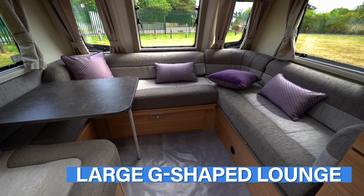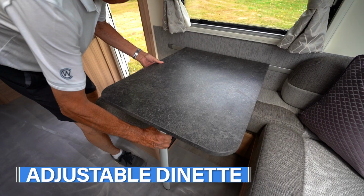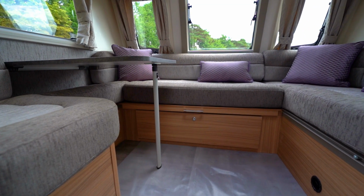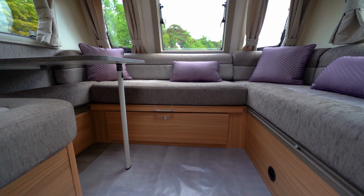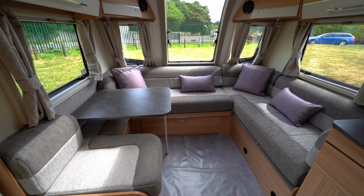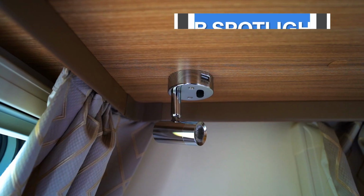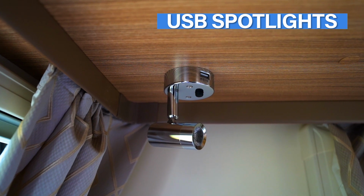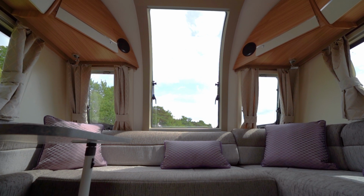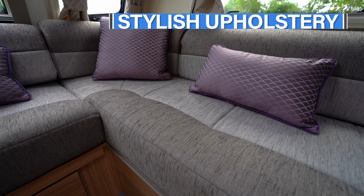The spacious G-shaped lounge area is flexible, enabling you to design your living accommodation to suit you and your family. Make the most of the stunning views around you through the vertical skylight window, whilst you sit back and relax on the well-upholstered seating.